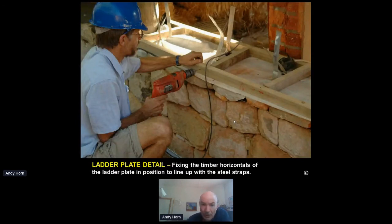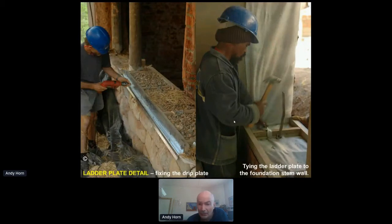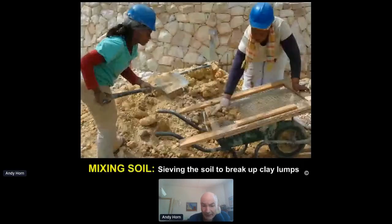You can see we put this ladder plate on the bottom. We put poles typically, but sometimes ladders, to isolate the steel in the walls. That's a drip plate on the edge. This is a training project, an alteration and extension type of project. So we start by putting up the walls, fitting a dry wall, because with the bales you've got to custom cut to stagger the bonds, so you want a decent dry fit. Then we prepare some clay.